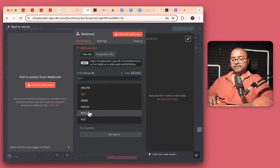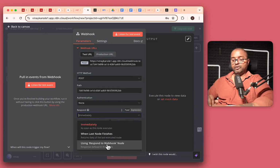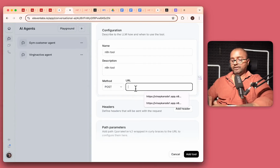And the method, we are saying it as post because we are going to receive a post request with some body parameters within it. Path is fine. Authentication, none. Respond: we'll say using respond to webhook node, and we'll put that in the end. So we have this URL over here. This is what we want. We can jump back into ElevenLabs and put this URL over here.